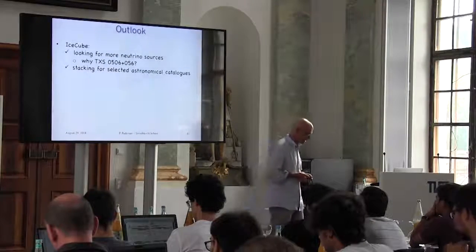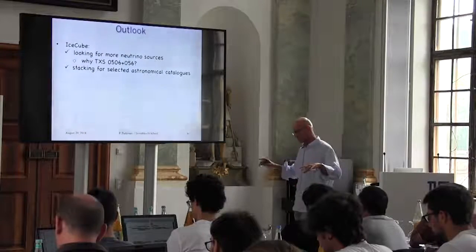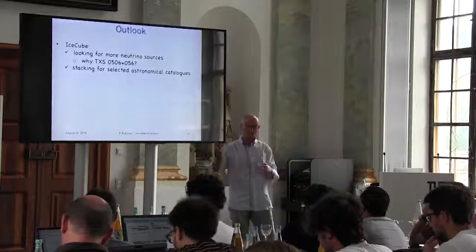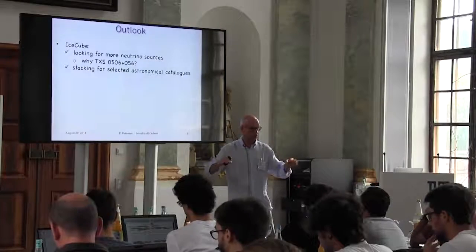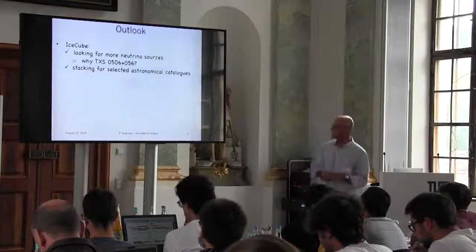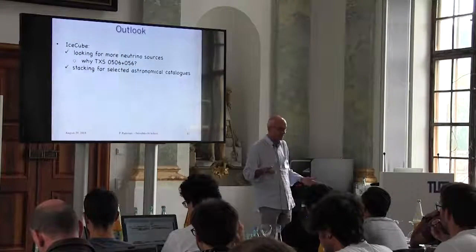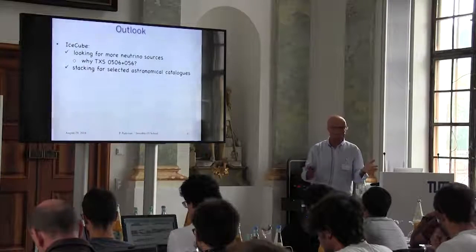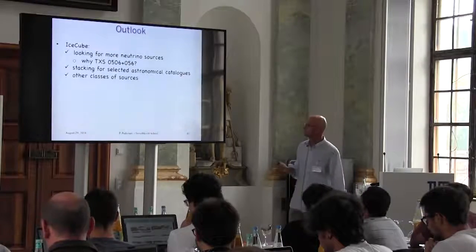Another thing we're doing is stacking. If you have a bunch of sources which are very faint, so they are not seen individually, what you do is sum up the signal of your sources, and then you try to get a significant result. So we're doing this with Elisa and the group, not much success so far, but it's a very simple method in theory. You just give a catalog, they look at this position, they sum up the signal, and then you get the result.